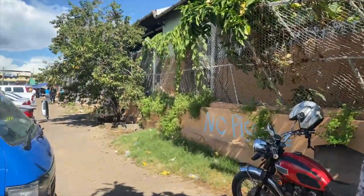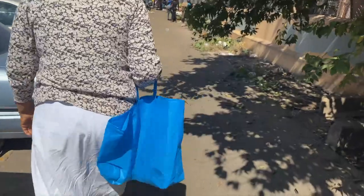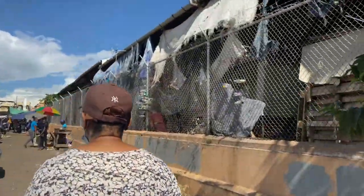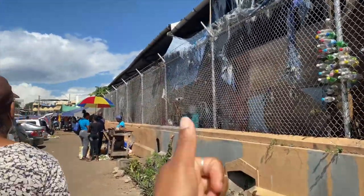Guys, we are going into Coronation Market. It was raining where I was, so I'm wearing my rain boots and my jacket. Make sure you have your bag when you come. Market sounds lively, like a party going on, so let's see how that sounds. All right, let's go.